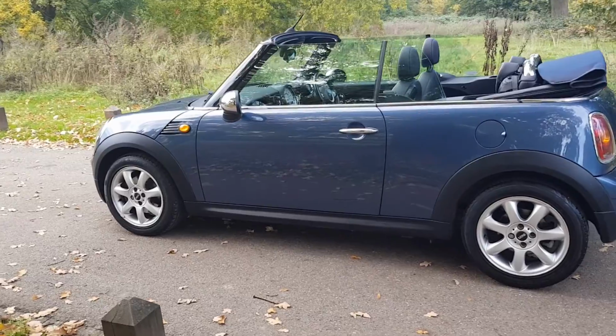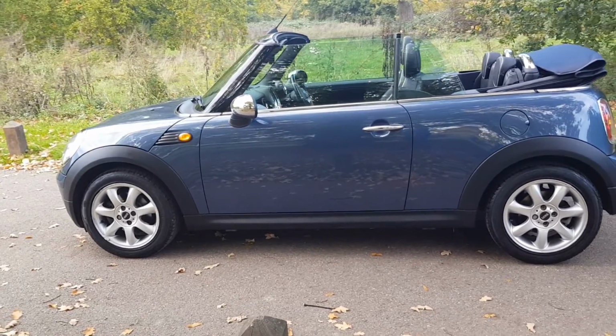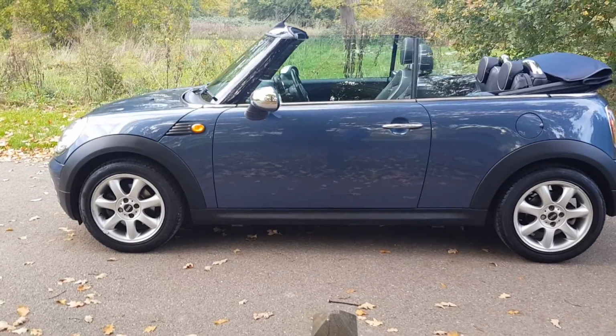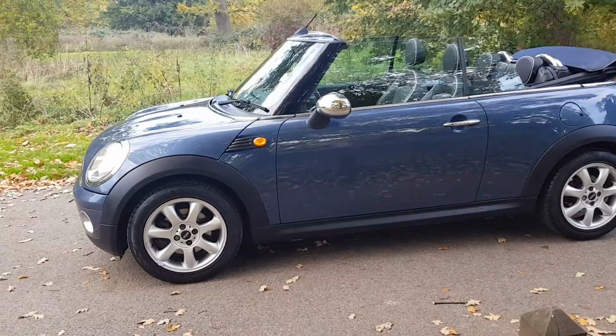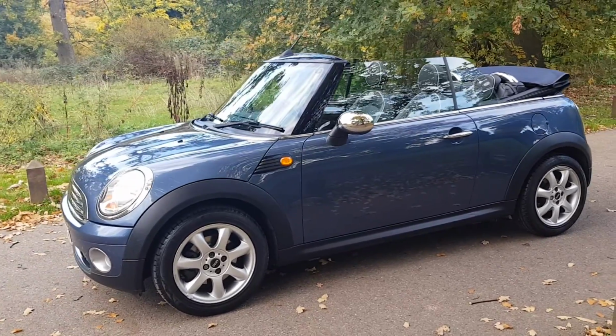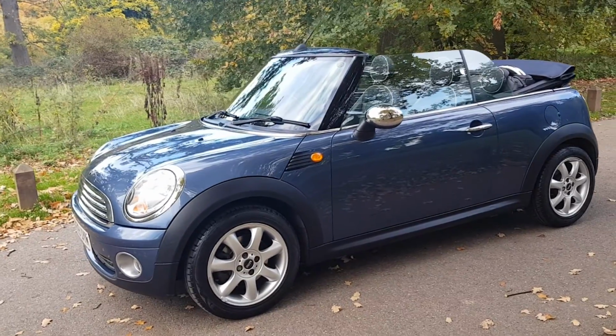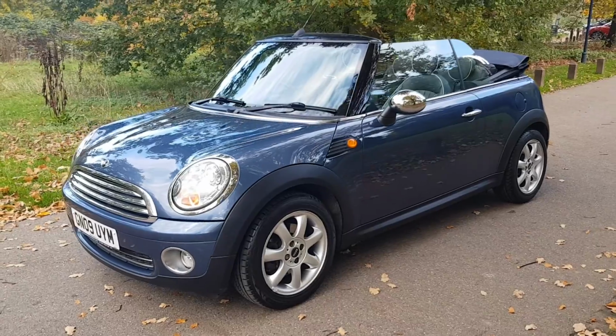Okay, now I mentioned about MOT. There were a couple of advisories on there. I think one of them is to do with 2 front tyres and a few bulbs. They have all been replaced, looked at, so there's nothing to worry about on that side. In fairness, I believe they were actually done by the previous owner. All the cars done with us go to our prep guys. They check everything over, top levels up, that type of thing, make sure it's good to go.